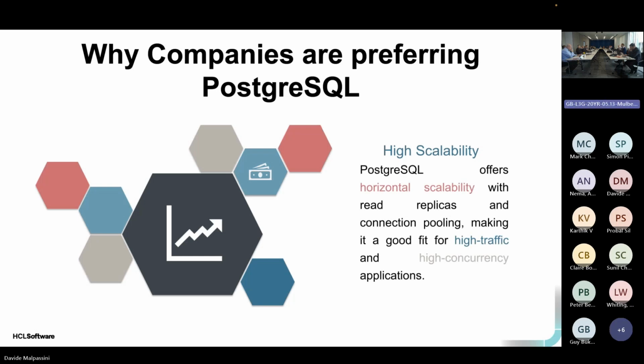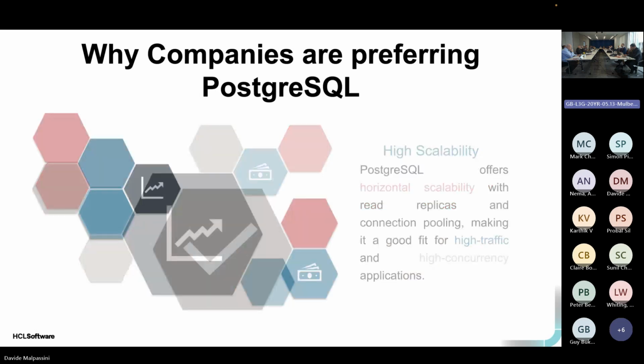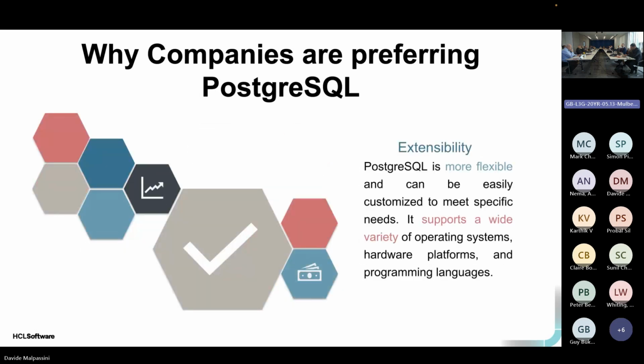It can be scaled horizontally, with the active passive solution or also active active with sharding. We currently don't support sharding directly in the product, but active passive yes, with automatic follower if you want. It's supported in a lot of operating systems and also platforms. For example, it exists also for ARM, so I can run it directly on my Mac.